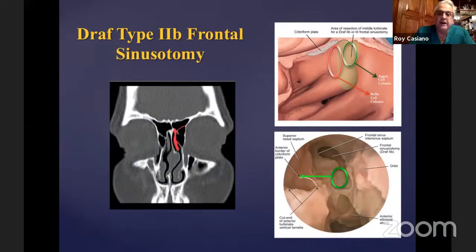So in a Draf 2B, what we do is we do the same as a 2A in removing all the cells, including the supra agger cells. But now we remove this anterior portion of the vertical lamella of the middle turbinate. And you see the green area here is the part of the middle turbinate we remove that actually corresponds with the medial wall of the frontal infundibulum. It does not correspond with the skull base.